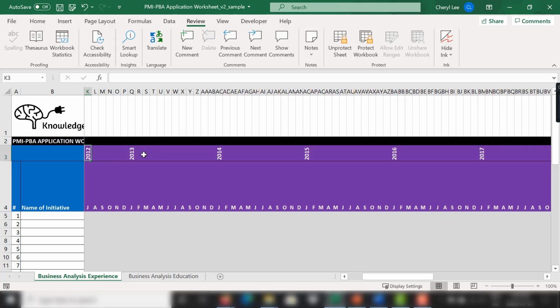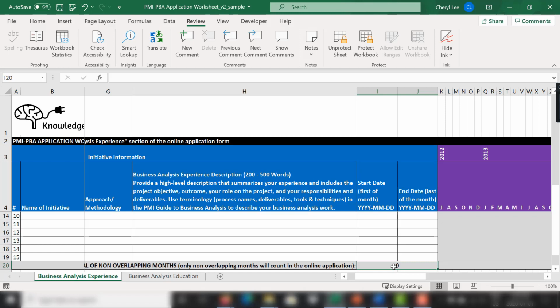I've included a Gantt chart that will show you any overlapping work experience within the last 8 years, which is the limitation PMI has set on the work experience requirement. This Gantt chart is dynamic, in that it will always show the last 8 years. Each box in the Gantt chart represents 1 month of work experience. It is auto-populated based on the start and end dates you enter for each initiative. This field here is also auto-populated and will show you the total non-overlapping months you spent performing business analysis work.